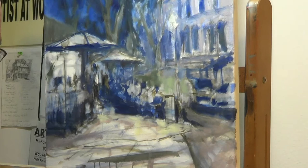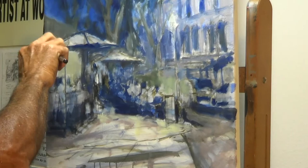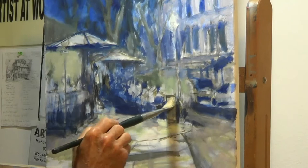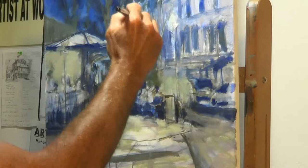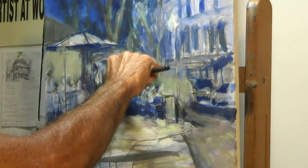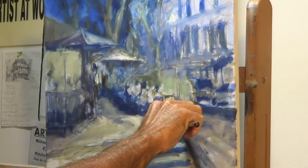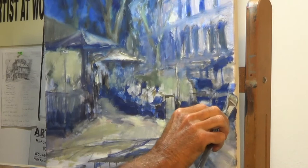I'm adding just a couple of mid-tone values in here to help establish the composition and determine where my light source is going to impact the areas on the painting. Right in the front, the street lamp is casting a light down on a couple of the diners and the sidewalk. There are two umbrellas that were still set up at night that I'm also going to use as part of the focal point. And they had waiters running in and out of the restaurant.